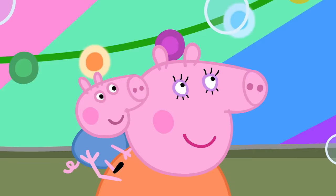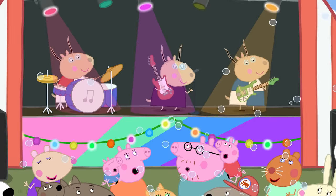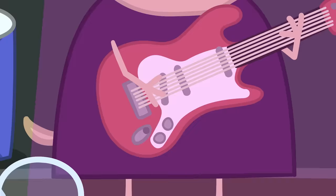Mummy and George Pig have danced all the way to the front of the concert too. Madam Gazelle has invited Peppa and her family to join them on stage.